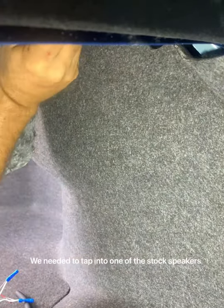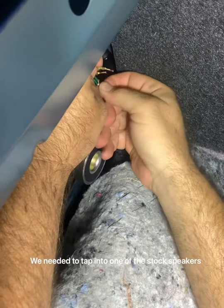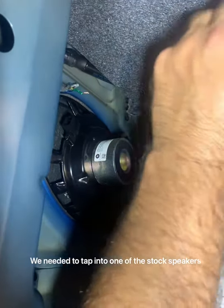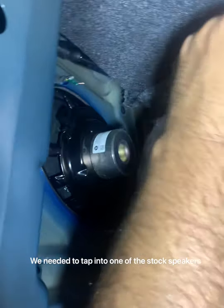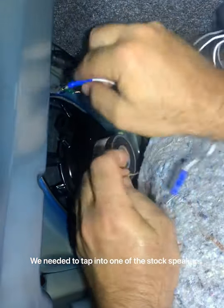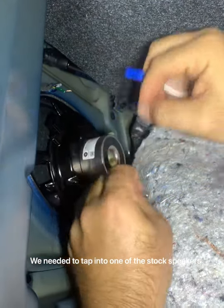All right, guys, so we've got to put an RCA tap in. The line adapter. So as you can see, we're tapping into the rear speaker. Right now it's a guessing game on whether the green is the positive or the yellow is the positive. So we're gonna do a little test in here.